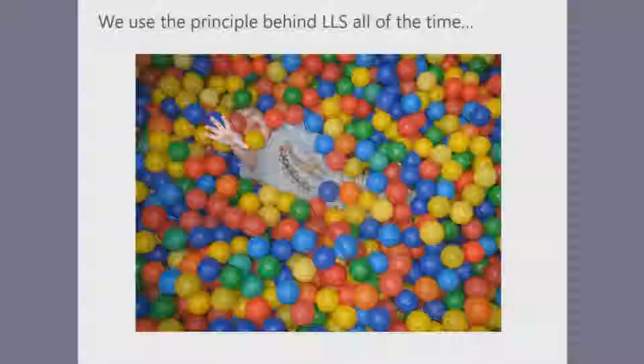Now, in our case, instead of hard plastic balls, we've got microscale or granular scale hydrogel particles filled with solvent. And instead of a child, we are leaving behind cells, biopolymers, colloids, hydrogels, et cetera, and creating structure that's just trapped in space the same way the child's trapped in space.